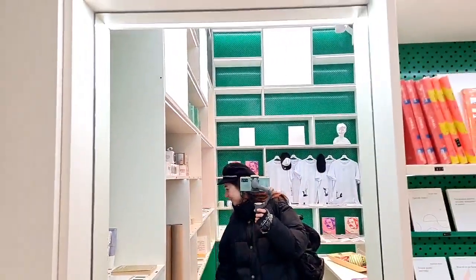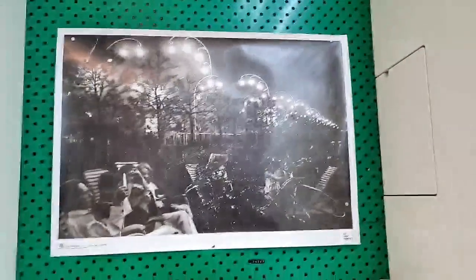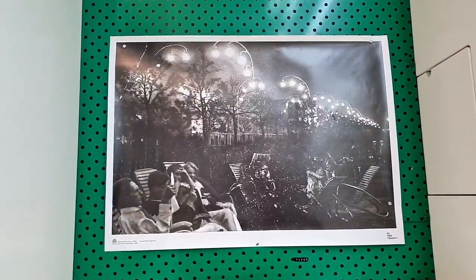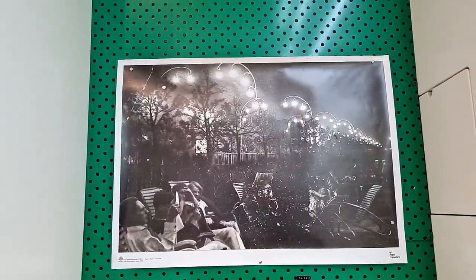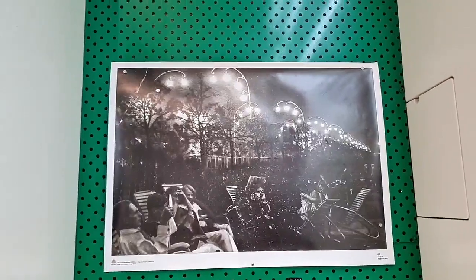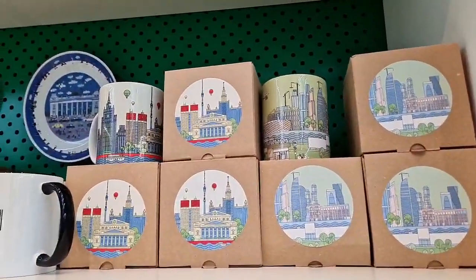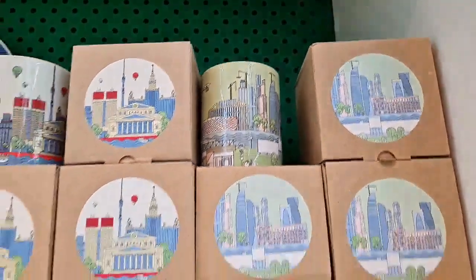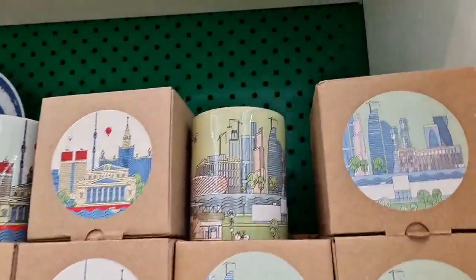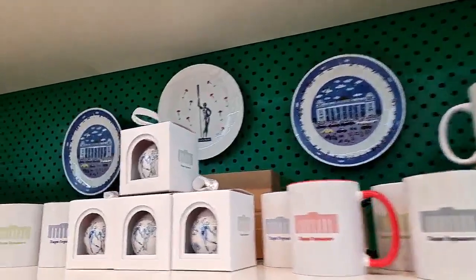Hello, it's me. A little bit unhappy because of the rain, but still it's getting better. So here's one of the pictures from Gorky Park in 1935. It's right at the beginning. Completely different atmosphere. Some beautiful mugs that show Moscow. This is a completely different Moscow, something that I never actually showed in my tours, like modern skyscrapers.